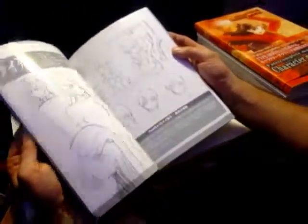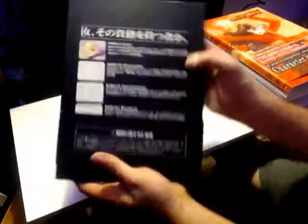Here's a map of the area. Character drawings. Yeah, so this one's not bad. It's a little bit smaller book, but I actually would recommend getting this one if you can find it for a decent price.